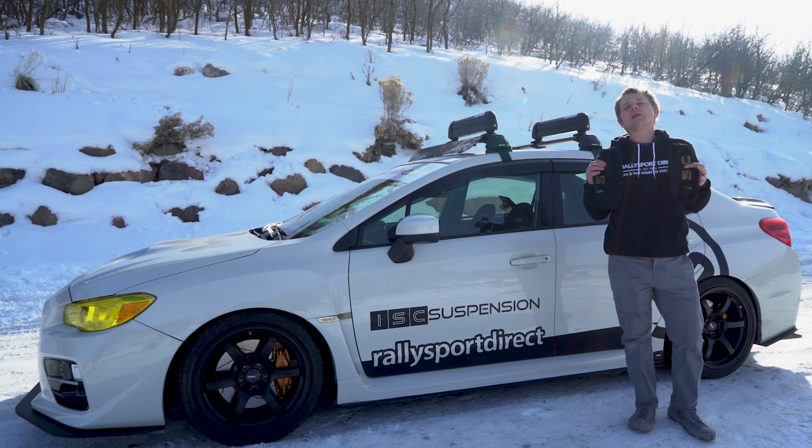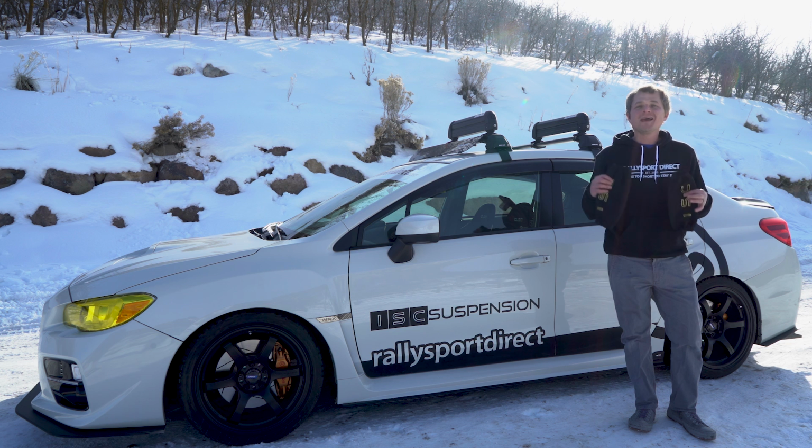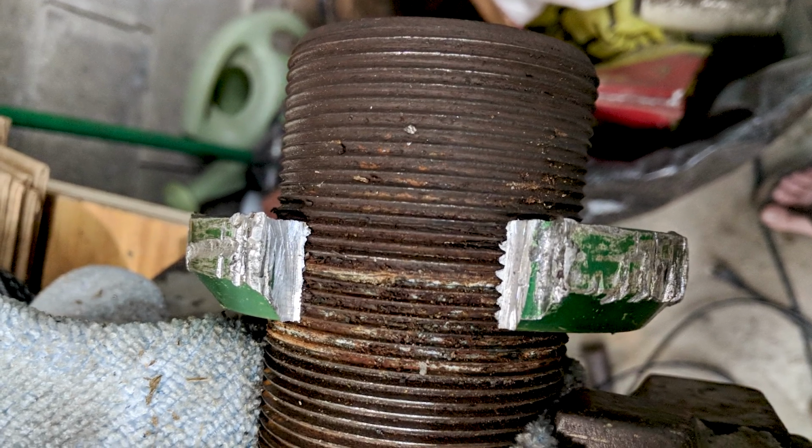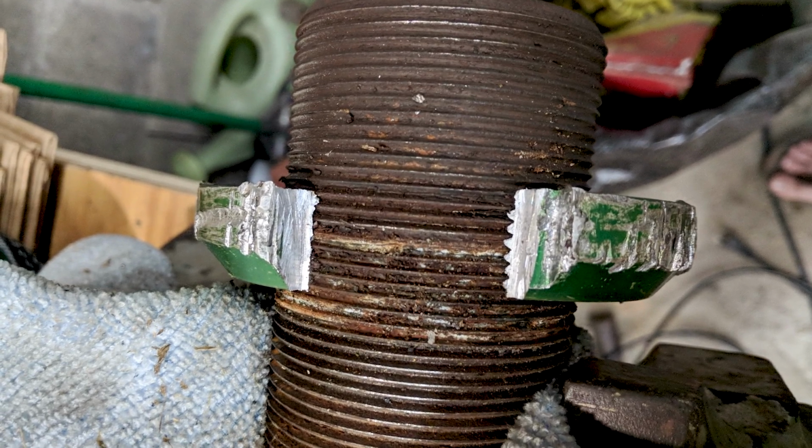And last, some preventative maintenance for your suspension. Honestly, it's really tough to keep your coilovers protected during the winter time. And unless you're washing your car off at least once a week, the salt and grime can eventually lead to corrosion or can just simply build up, making adjusting your coilovers a pain.